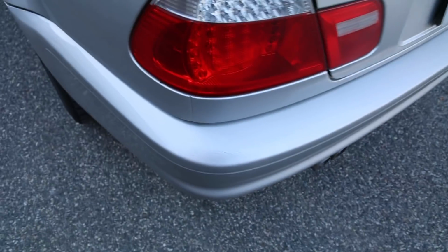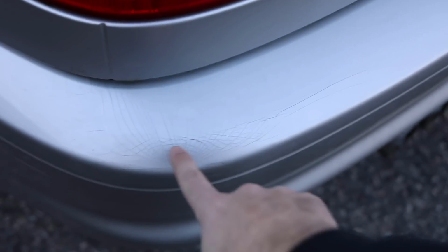While we're on the topic of the rear bumper, I feel bad because this gentleman definitely had it resprayed and then backed into something. It's spiderwebbed here. It's also bumped up. There's a little bit of damage up here as well. I don't know if you would classify that as rust, but that's probably the only rust-ish spot on the entire car, right on the bottom there.